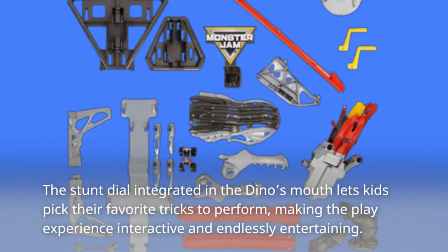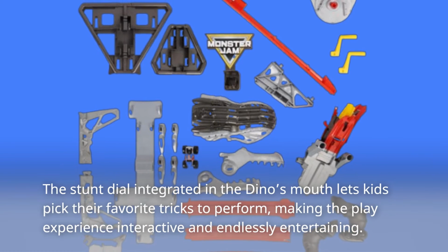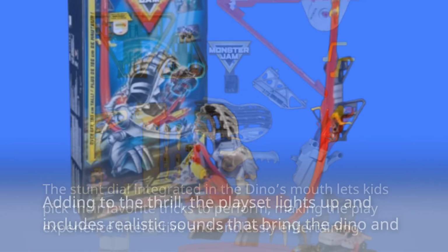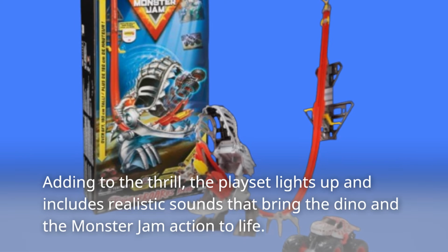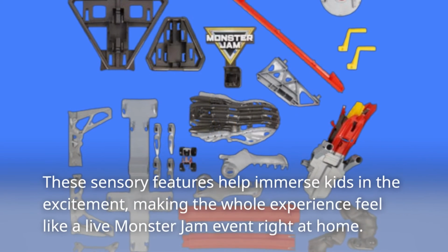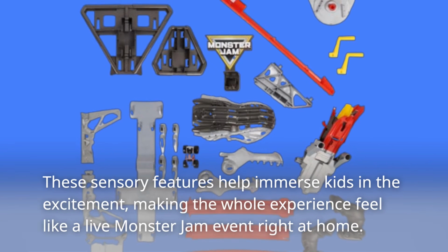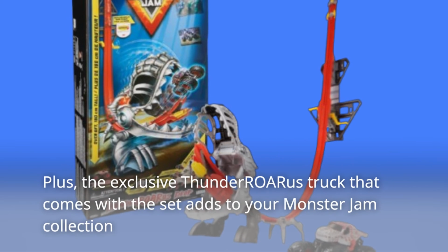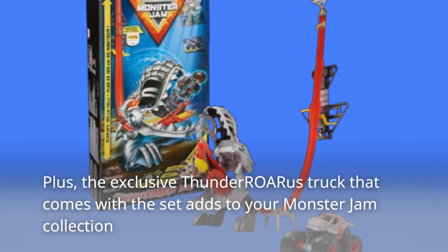The stunt dial integrated in the dyno's mouth lets kids pick their favorite tricks to perform, making the play experience interactive and endlessly entertaining. Adding to the thrill, the playset lights up and includes realistic sounds that bring the dyno and the Monster Jam action to life. These sensory features help immerse kids in the excitement, making the whole experience feel like a live Monster Jam event right at home. Plus, the exclusive ThunderROARus truck that comes with the set adds to your Monster Jam collection.